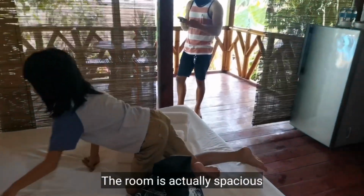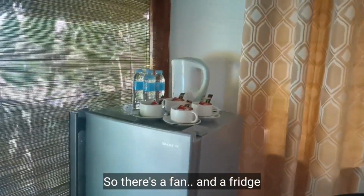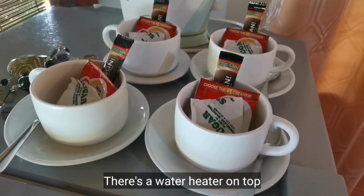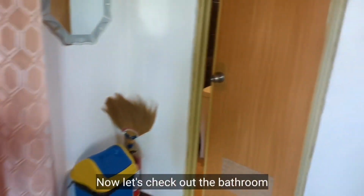The room is actually spacious. So there's a fan and a fridge. There's a water heater on top and complimentary coffee. Now let's check out the bathroom.